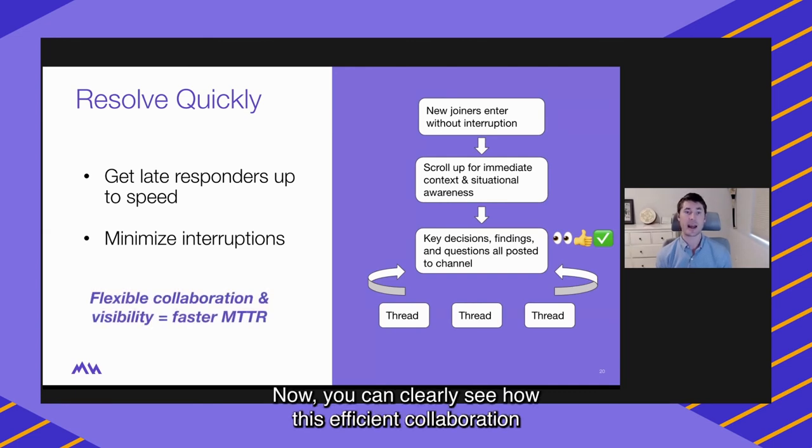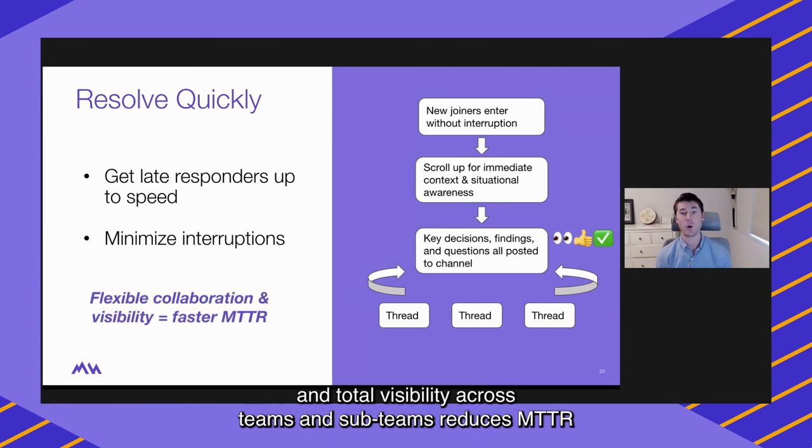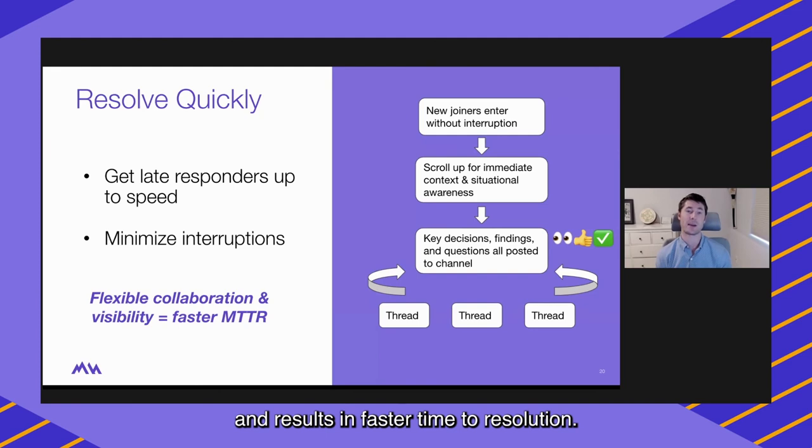Now you can clearly see how this efficient collaboration and total visibility across teams and subteams reduces MTTR and results in faster time to resolution.